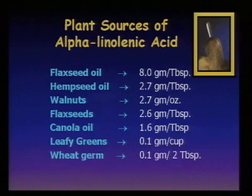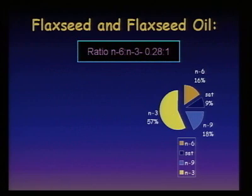And if we look at the amounts in various foods, flaxseed oil has about 8 grams per tablespoon. It's loaded. Hemp seed oil about 2.7. Walnuts, flax seeds, canola oil, leafy greens, wheat germ, all reasonable sources. Just want to mention, by far, if you're trying to get your balance back in order and you eat a lot of omega-6s, flax seeds are definitely the way to go.